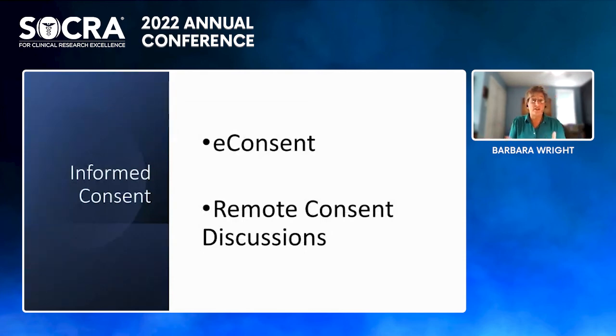Next, in keeping with our theme of electronic and digital data, we are seeing increased interest in electronic systems for consent and remote consent discussions. So we're talking about electronic means to educate study participants and obtain documentation of informed consent. We're talking about more than applying a digital signature. There are some real opportunities here to increase comprehension through videos, graphs, diagrams, and interactive assessments of their understanding of the information. But it's important to remember, e-consent or paper consent, the information provided to the subjects needs to be understandable. And so in this format, it needs to be user-friendly.